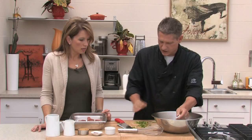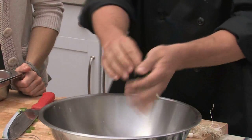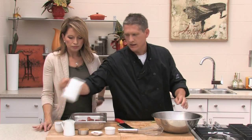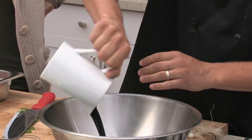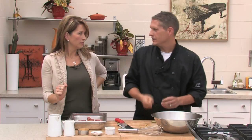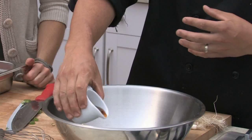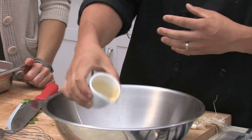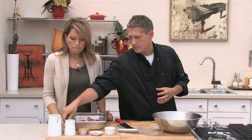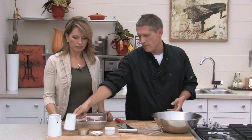So I'm just adding to my bowl some scallions or green onions. And from there, I'm going to add my soy. It is a good cup of soy. So you're using full-on sodium soy. Nothing healthy, chock full of sugar, deliciousness. To which I'm going to add a 1/4 cup of sesame oil. And then I'm going to add my rice wine vinegar and some wonderful aromatics.